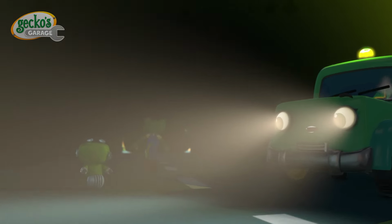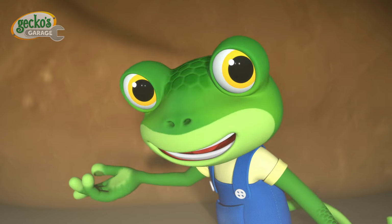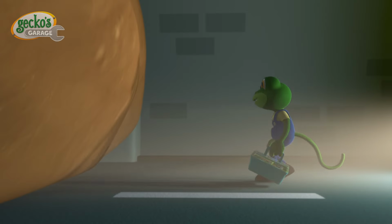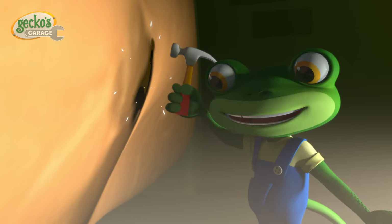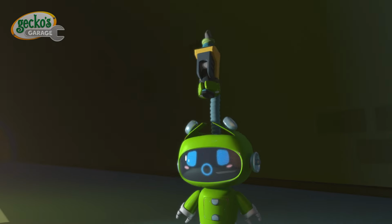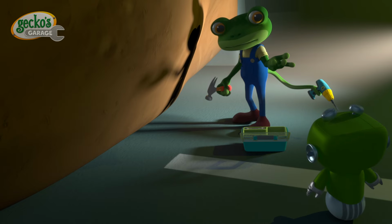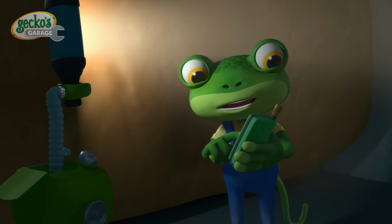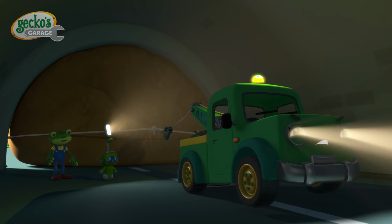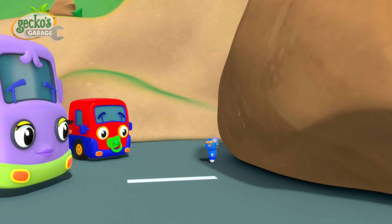Oh no! Another cave-in! We're trapped inside! Don't worry, I've got my toolkit! A bigger toolkit. Not even Tilly is strong enough to move the rock. How are we going to get out?